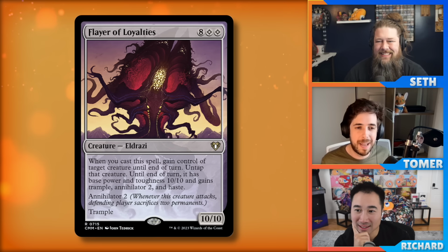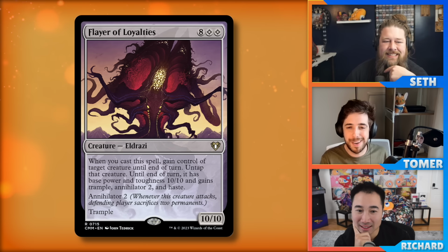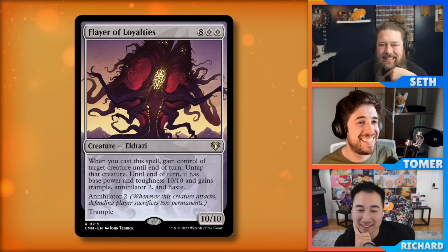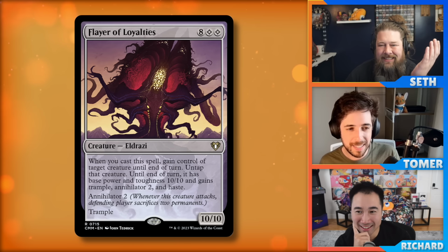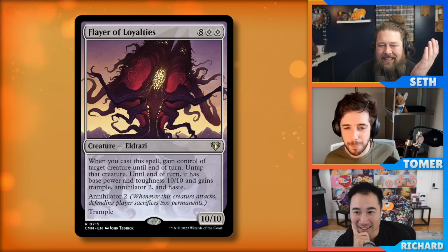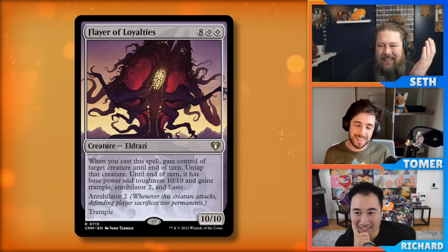The thing that I don't like about it though is, it has trample. Never mind. I actually like it. You know what? It's an A. This is a finisher. This is not a "let's deal with the board." This is "let's deal with the player." That's the type of card it is.